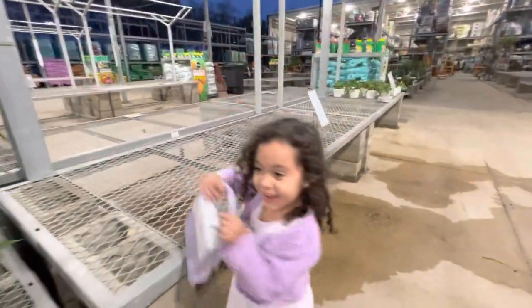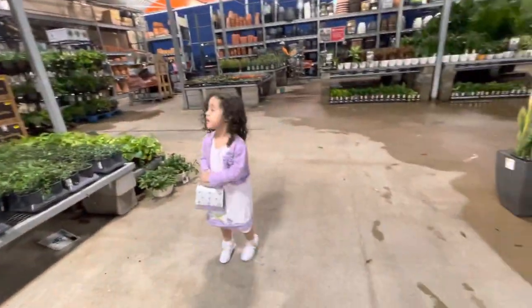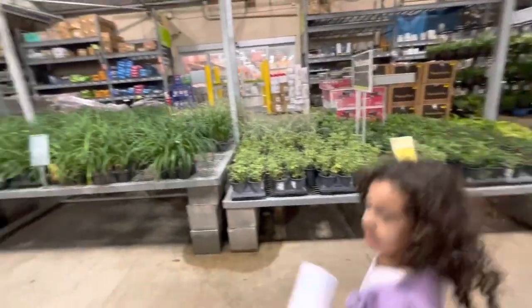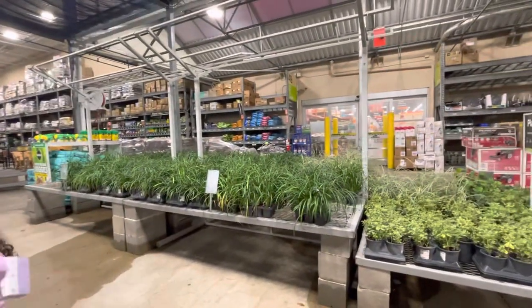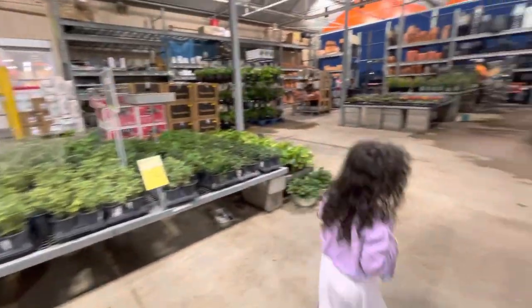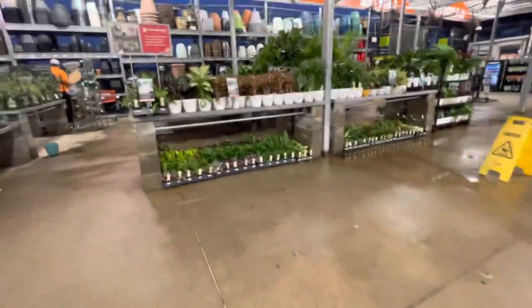You can. We have to pay for them first. So this was all grown, but we're going to try to grow them by seeds. I need a basket for this, though. Let's see. They got trees over there. You want to look at the pots or no? No. Okay, let's look at these over here. Look. These little ones.